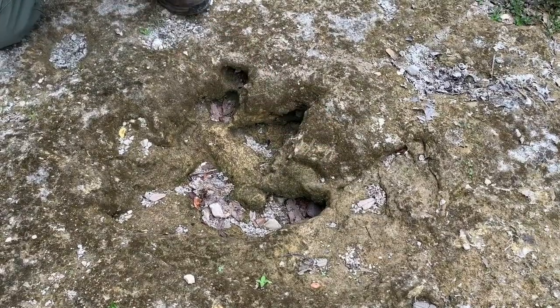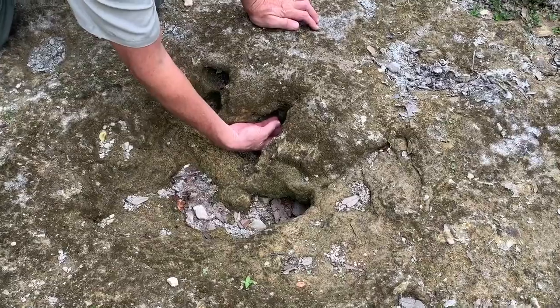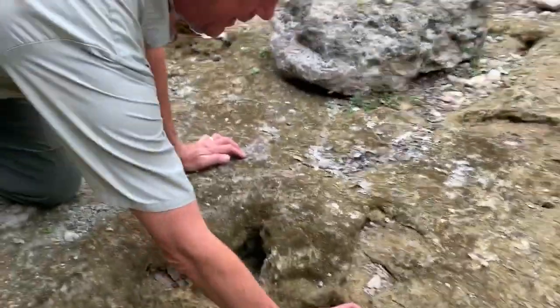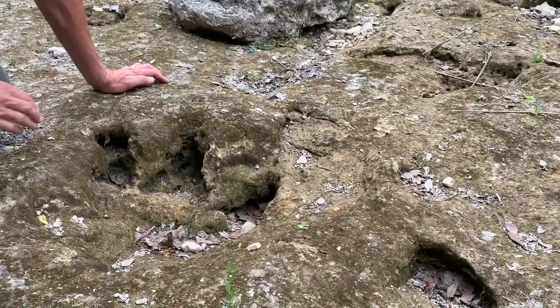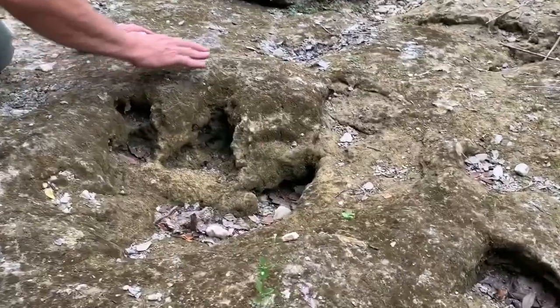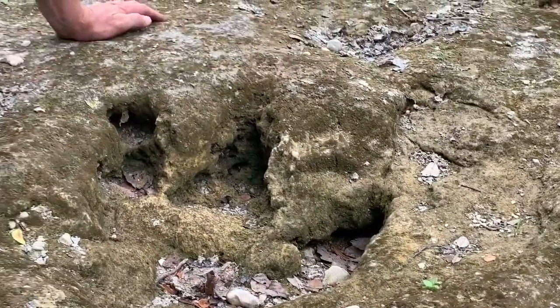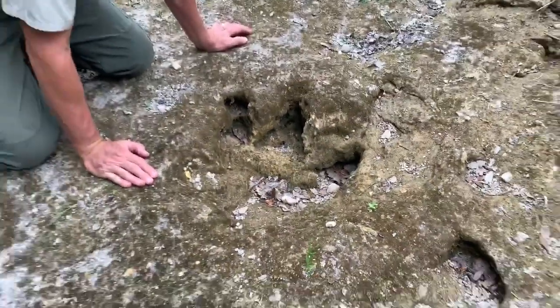of each toe. These particular toes actually go well underneath and extend underneath the surface of the rock here. If you look carefully too, you'll notice that around the perimeter of the track, we have some mounding or a ridge, sometimes referred to as an impact ridge or an impact mound.